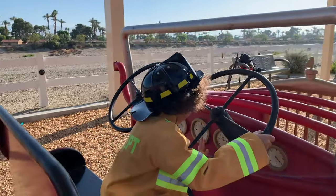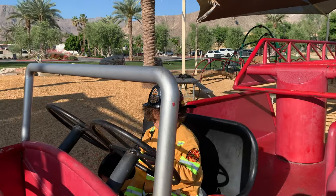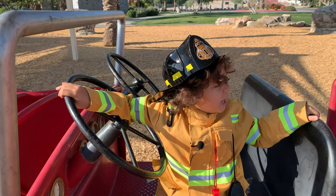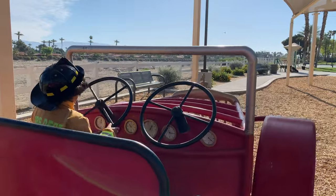Fireman Nicky, I'm ready for your command. There's a structure fire on 1st and Bentley Street. We need you there as soon as possible. Copy that, we're on our way. Did you copy that, Engineer Nicky? Loud and clear, Fireman Nicky. 1st and Bentley Street.